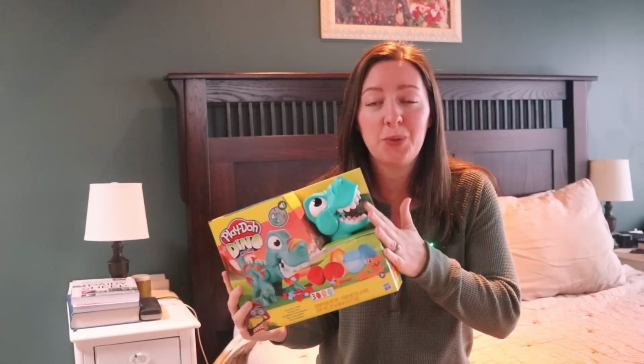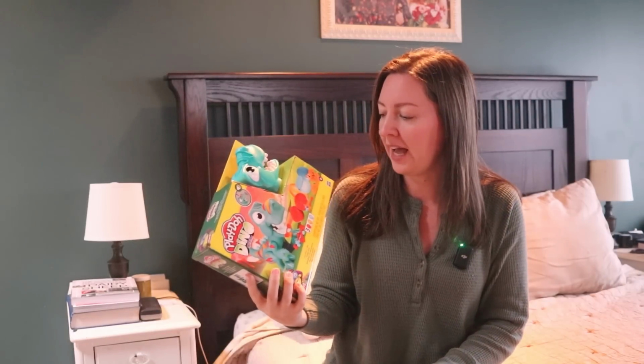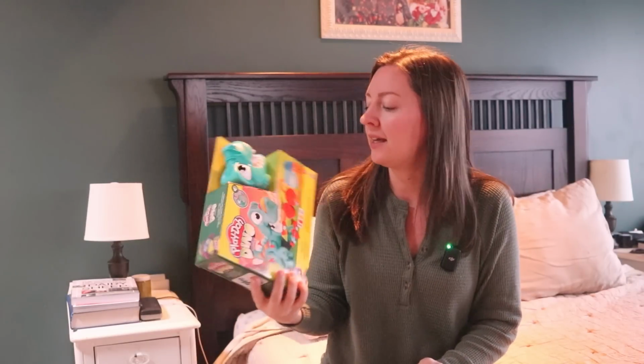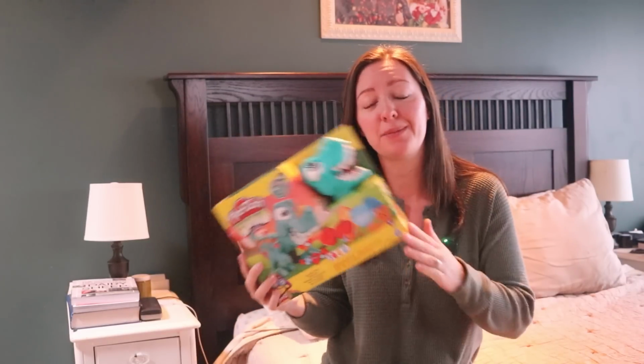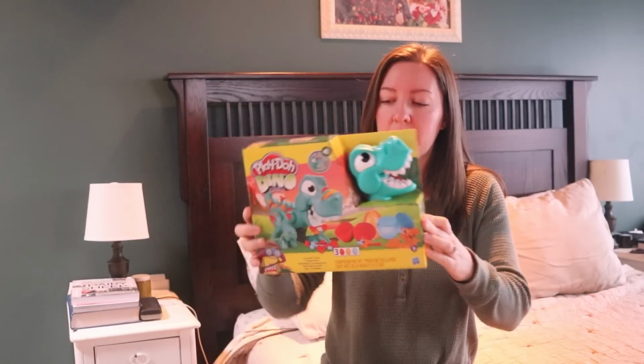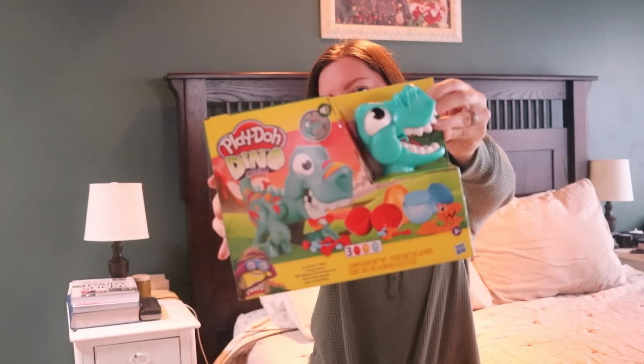Play-Doh. We use a whole lot of Play-Doh here. I think we probably have 8 sets, but my kids will honestly play with them every day. And they seem to never get tired of them. So we just keep adding more Play-Doh. It's another great busy toy this time of year. So he got this dino Play-Doh set.